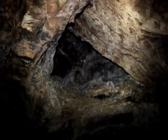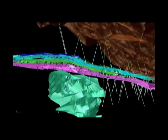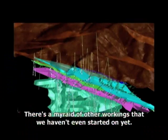We'll be doing probably some laser cavity work. It's similar sort of technology to what they use to get those guys out of the Chilean mines. The biggest challenge is there is a labyrinth of old workings. At the minute, we're just in the process of getting the old flat paper plans and constructing the 3D model. There's a myriad of other workings in there that we haven't even started on yet.